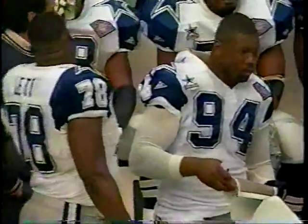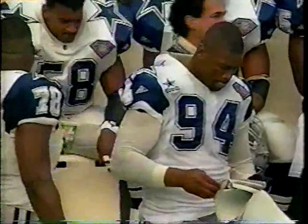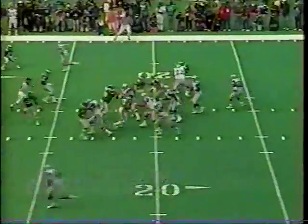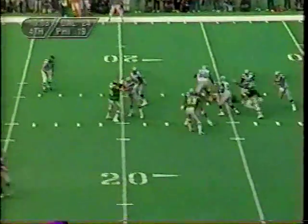You see Charles Haley there looking at all those shots. And that's one of those guys who's going to figure out blocking schemes and stuff, and then he'll get to the rest of the D-line. First down from the 22. Rodney Peete is nailed from behind. Coverage sack. William Fuller, who had 8 sacks in the first 7 games and has been shut out in the last 5, picks up his first of the game.